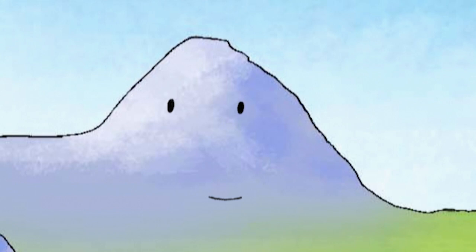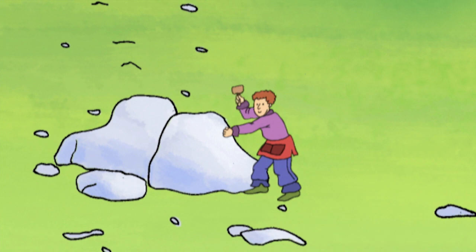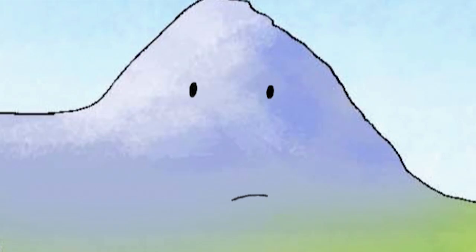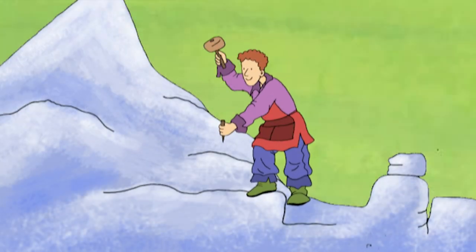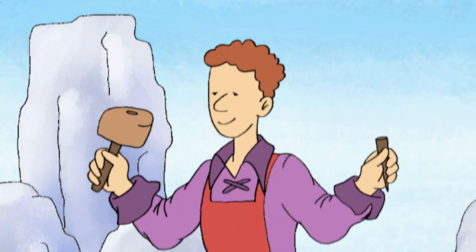And then he heard the sound of someone cutting pieces of stone. Oh, I enjoy doing that, he said. I wish I were a stonecutter again. A stonecutter is much, much more important than a mountain. And as soon as he spoke, he was a stonecutter again. And he never wished for anything else as long as he lived.